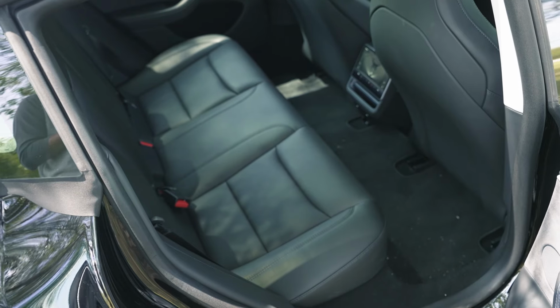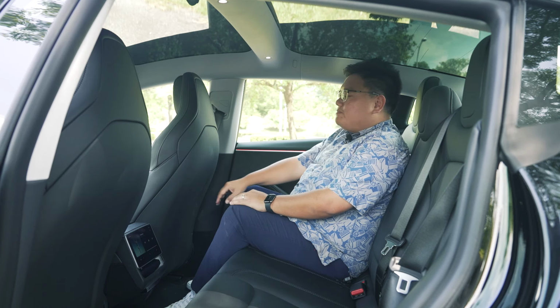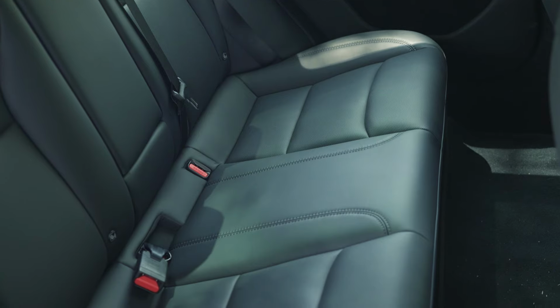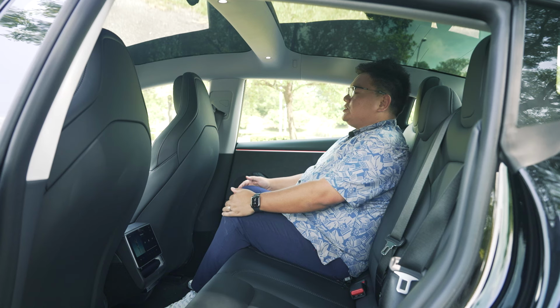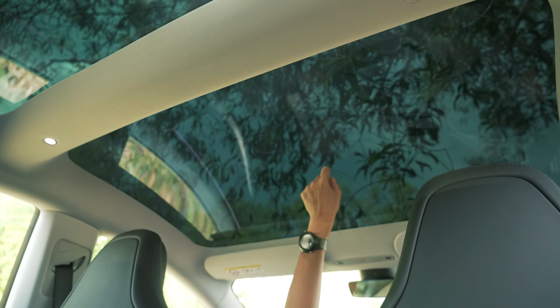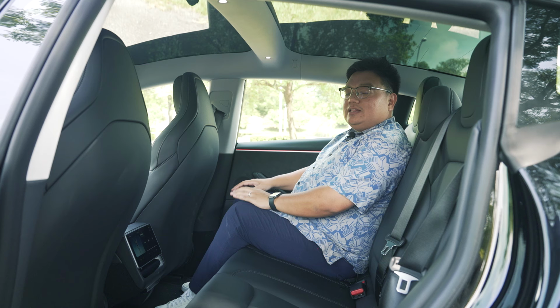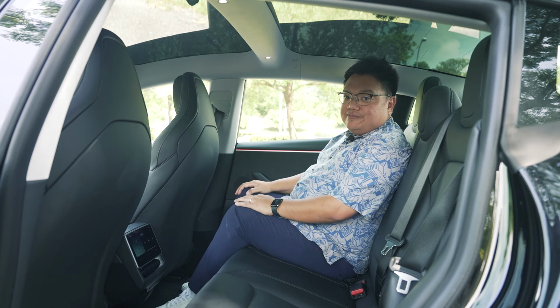Moving to the back, it's exactly the same as other Model 3 Highland facelifts except for the missing seat pockets back here. The rear bench is still a little bit too upright but fairly comfortable. You also have decent legroom, limited headroom, and a full glass roof with no sunshade. The floor is also a little bit too high, but this is considered good by EV standards.